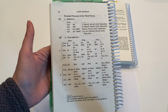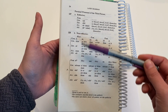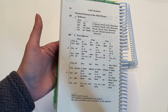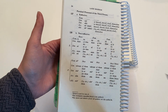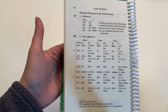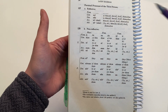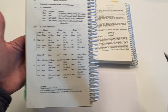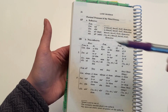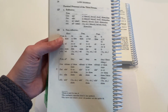You'll remember now in the third person, we have non-reflexive pronouns, which would be broken up as masculine, feminine, and neuter, and be translated as he or him, she or her, or it, or they if it's plural, but masculine, feminine, and neuter if you need to make that distinction. But if you need a reflexive third person pronoun, there's different ones, sui, sibi, se. So you'll want to keep that in mind because we have that word themselves in here. So we'll have to ask, what is the job of that word in the sentence? And so we know which form to use based on the noun case.